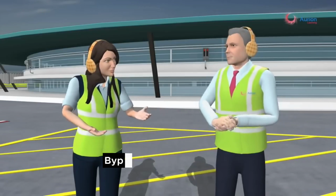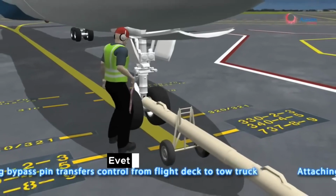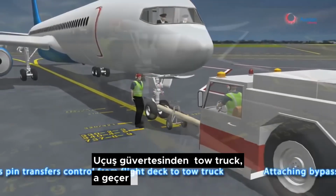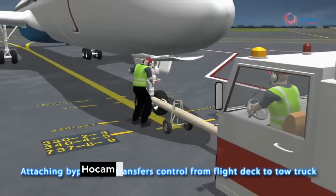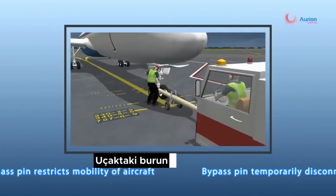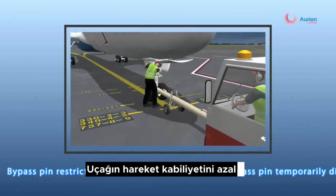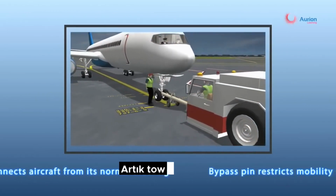The bypass pin is a very important piece of equipment, is it not, Professor? Yes, as once the bypass pin is inserted, steering control of the aircraft passes from the flight deck to the tow truck. What do we mean by control passing to the tow truck, Professor? Quite simply, it means that the bypass pin, once inserted in the nose gear of the aircraft, disconnects the aircraft from its normal steering mechanism. It reduces the mobility of the aircraft, and the aircraft movement is now controlled by the tow truck.